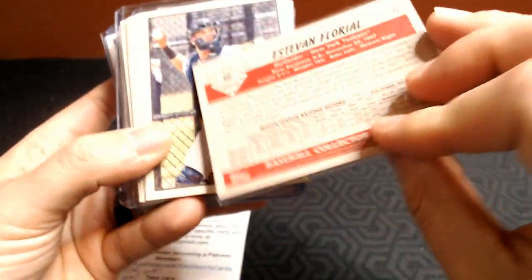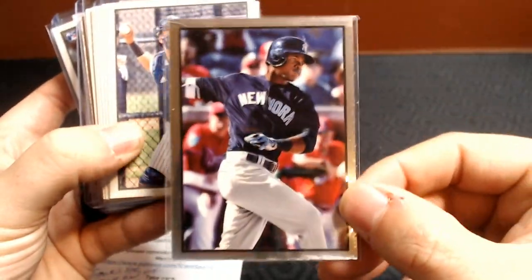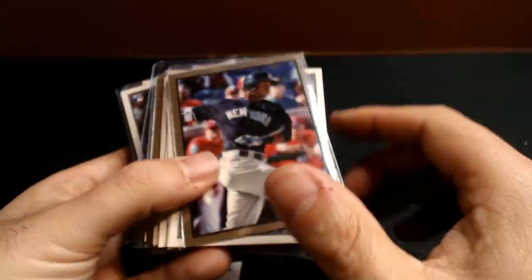Heritage. So this is what the cards look like. You can see here, very classic look. And then on the front, there's just no name, no nothing, just the card and a border. And there's a basic version. So it was a very slick design.